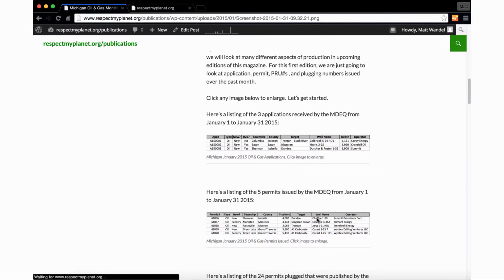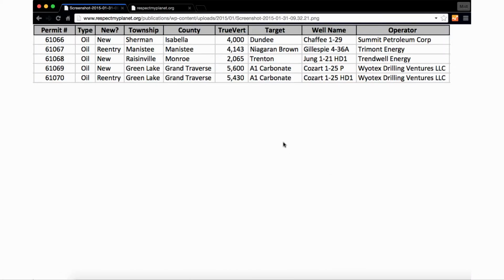We had 5 permits issued: Isabella, Manistee, Monroe, and Grand Traverse. These 2 are together. That's a pilot hole. That's what the P stands for. And then this is a horizontal drain hole. Pause here if you want to read these for a minute.